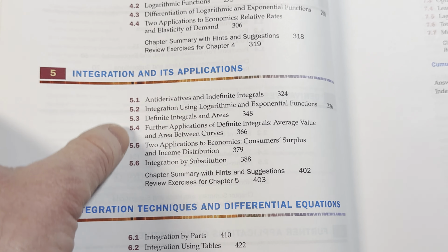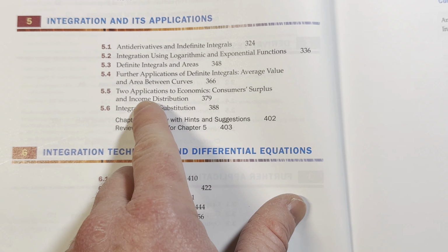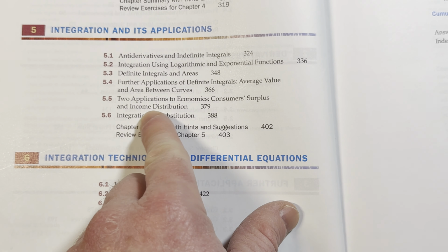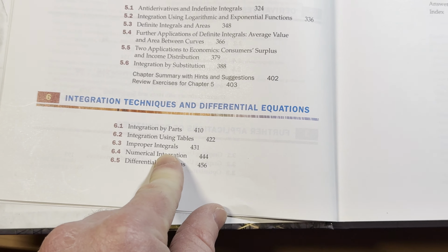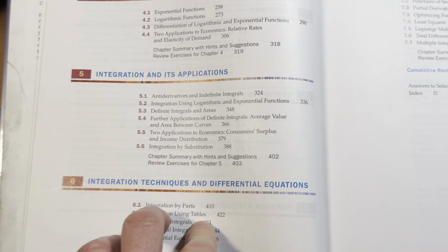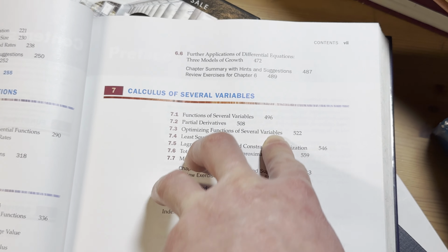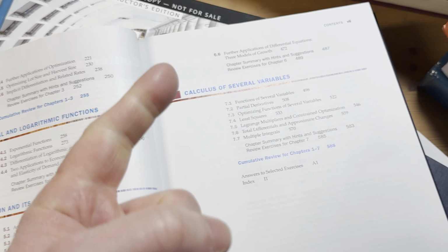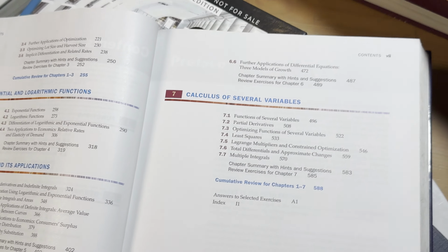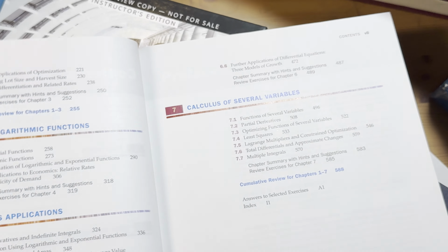Here we have some integration stuff. A lot of business applications here, as you see. Consumer surplus and income distribution. And then this is Calc 2 stuff, actually, right? So you've got some Calc 2 topics now. That's kind of fun. And then over here, you've got some Calc 3 topics. So the authors have thrown in Calc 1, Calc 2, and Calc 3 topics. So to me, that's very exciting. That's another reason I love this book.